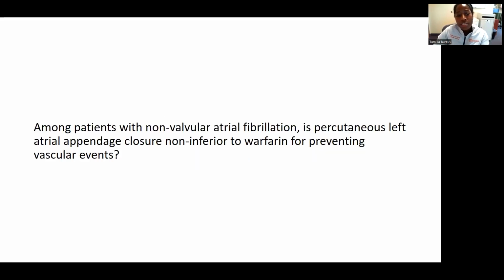And so the question is, among patients with non-valvular atrial fibrillation, is percutaneous left atrial appendage closure non-inferior to warfarin? Now, this patient's on apixaban, but it still applies. And so I just want you to remember this when you're in the outpatient arena and you have a patient who has some contraindication to the anticoagulation they're on, whether it's because they have alcohol use disorder or falls or something else.